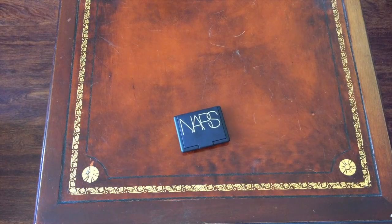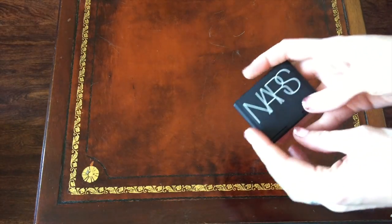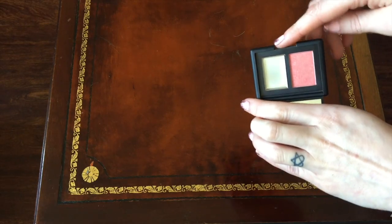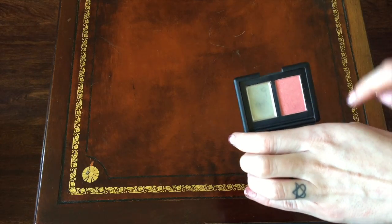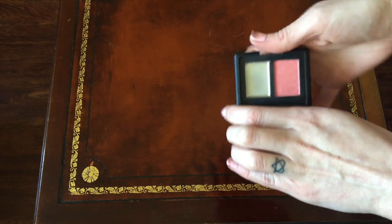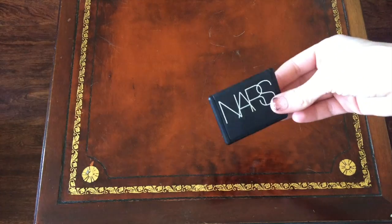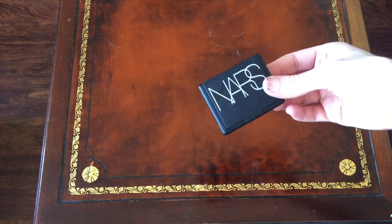There is one bronzer that I was able to finish. This is the NARS Laguna. This is just a little mini, well, it's like a duo. This side was the Laguna, and I already have a blush in Orgasm. I wasn't planning to use this one, I just wanted to finish off this, and I was, so I will be getting rid of this guy. So only one bronzer for the year, but I should have more finished off for 2016.